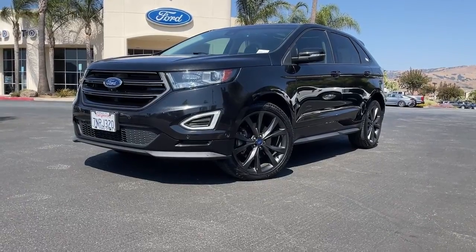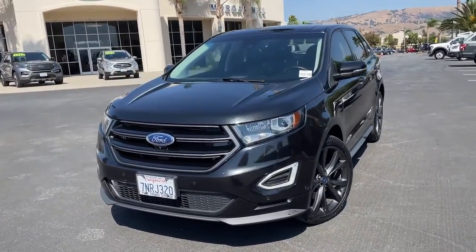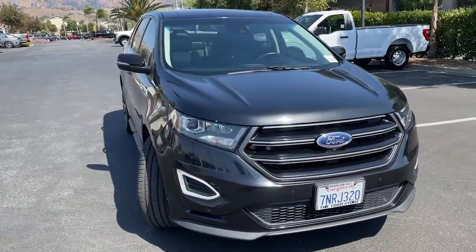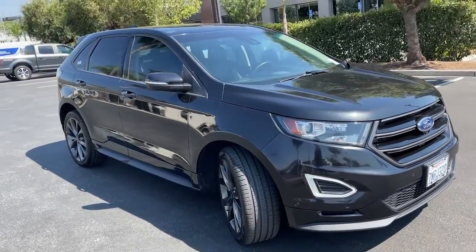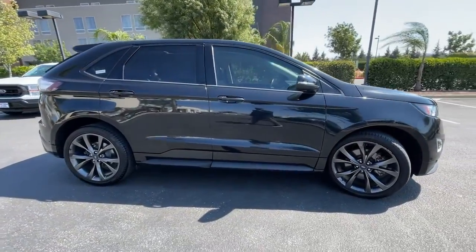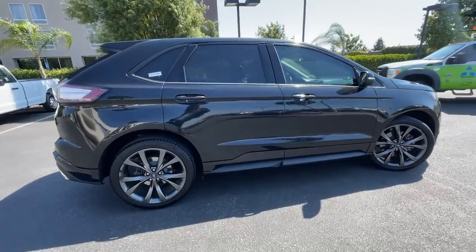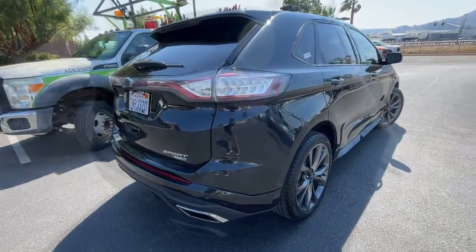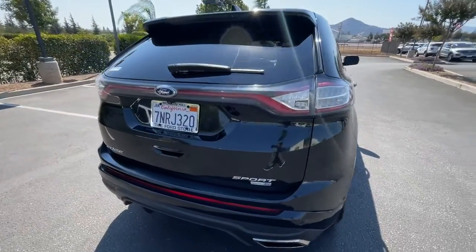Hop into the 2015 Ford Edge. This vehicle is an outstanding buy with fewer than 80,000 miles on the odometer. Here's a powerful, attention-getting Ford Edge. This midsize SUV blends capability, comfort, and versatility to infuse every adventure with confidence and make it easier to keep up with the demands of your busy life.